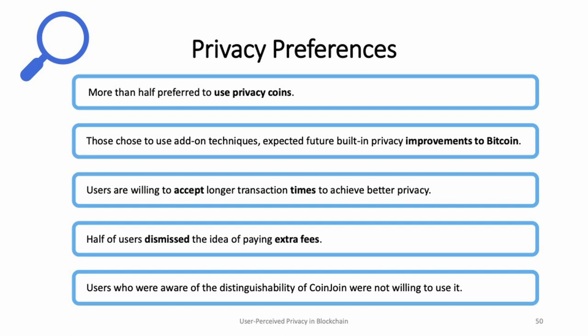And there is also another interesting fact: the users who were aware of the distinguishability of CoinJoin transactions with the same output amount were not willing to use it. They favored alternative techniques that preserve indistinguishability, where the transactions cannot be flagged by monitoring tools.